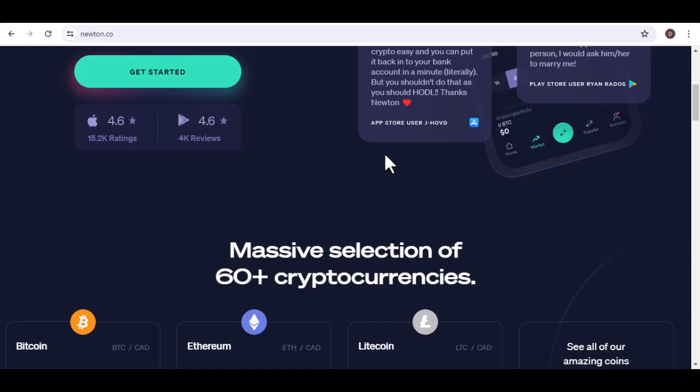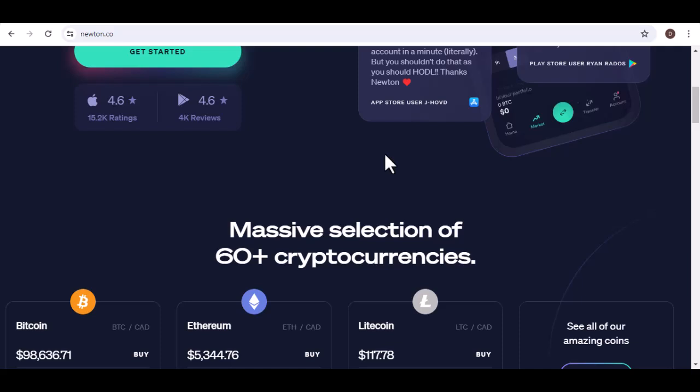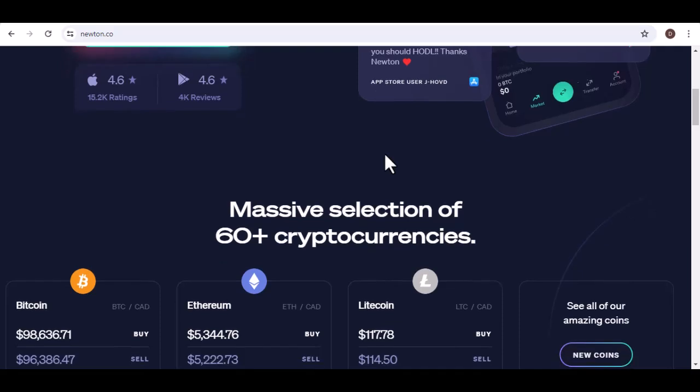Cold wallets: these are the Fort Knoxes of the crypto world. They're typically hardware devices that store your crypto offline, making them extremely secure. Think of them like a physical safe deposit box for your digital assets. Ledger and Trezor are well-known cold wallet brands.